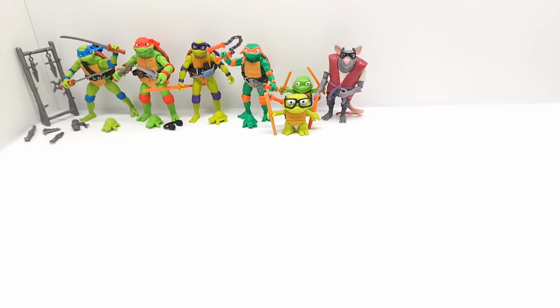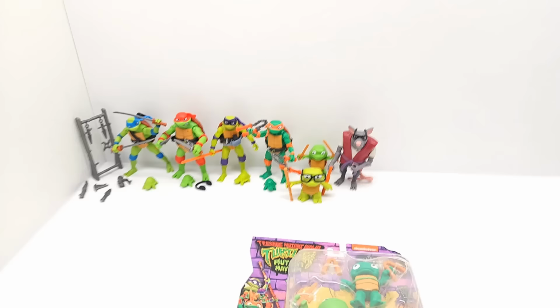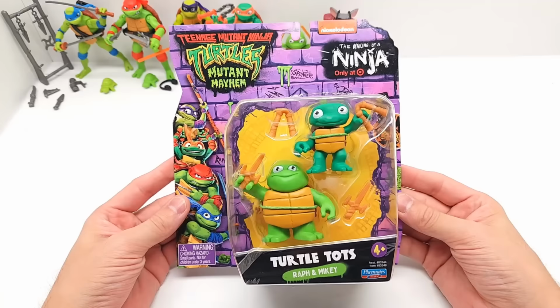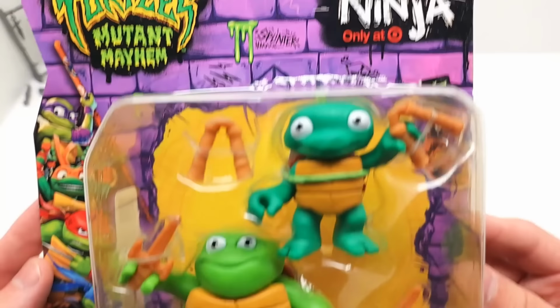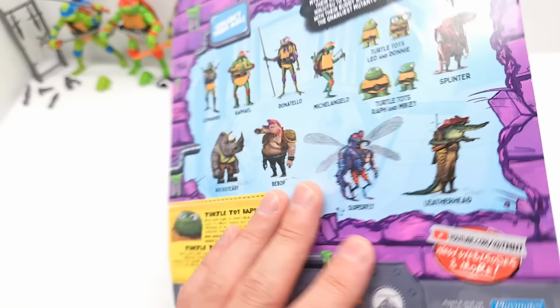Next is where we have our Turtle Tots, Raph and Mikey. Move up here, take a look down, and look how great this looks. Another Target exclusive. Look how cute. We got Raph and Mikey. And Raph's little cute little gordito.